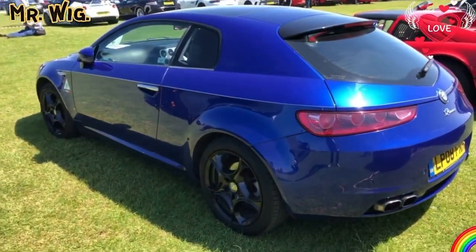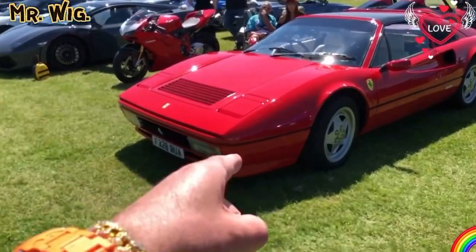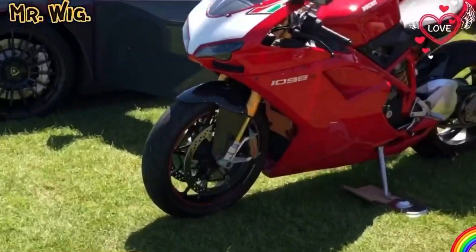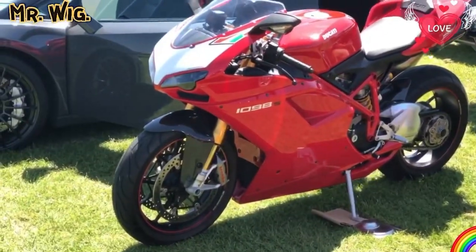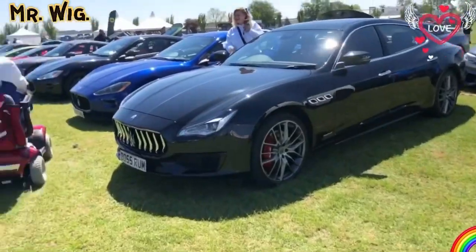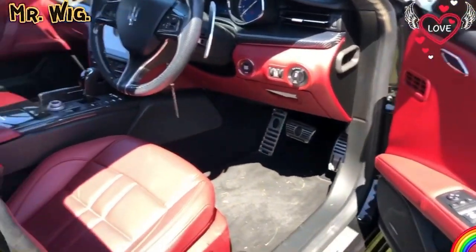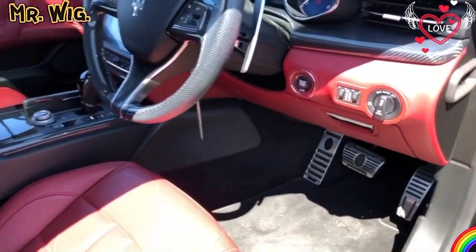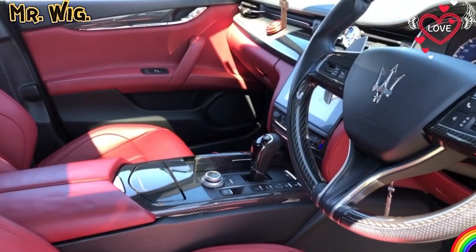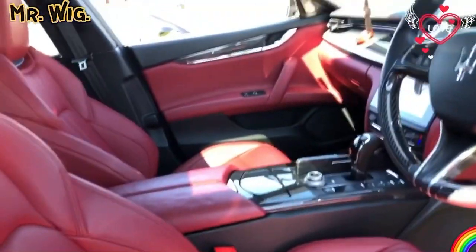There's a nice Alfa Romeo Brera, if you want to know. The 328, and if it's the GTS, it's even better. This car is really cool. Would love to have one. What a beautiful bike. There's a nice Huracan here. Really cool car, a Maserati. Fantastic car. And with the red leather, really stunning. Oh my goodness, nice touch with the carbon interior. Really beautiful. And all of them, obviously, they are automatic.